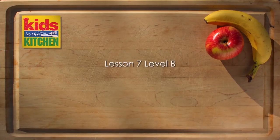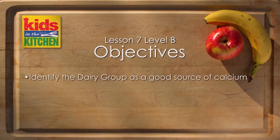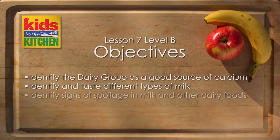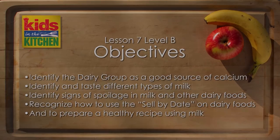Welcome back to the seventh and final lesson of Level B. Does it taste the same? The objectives for this lesson are for students to be able to identify the dairy group as a good source of calcium, identify and taste different types of milk, identify signs of spoilage in milk and other dairy foods, recognize how to use the sell-by date on dairy foods, and prepare a healthy recipe using milk.